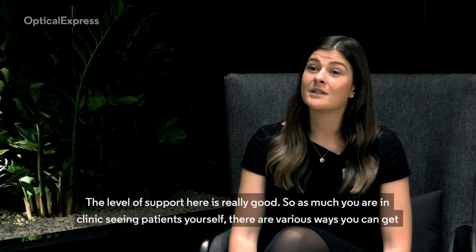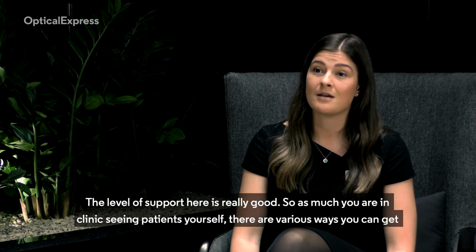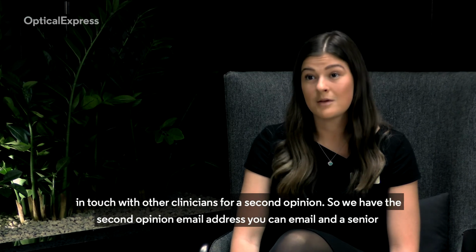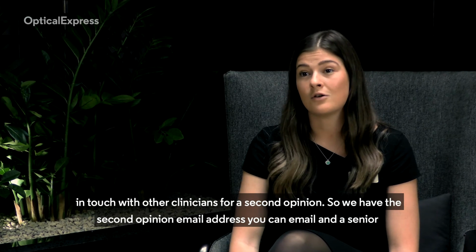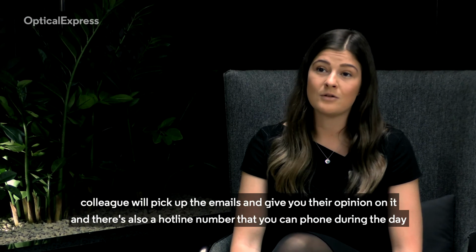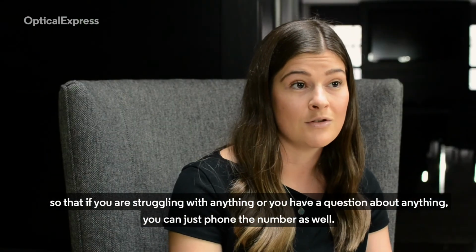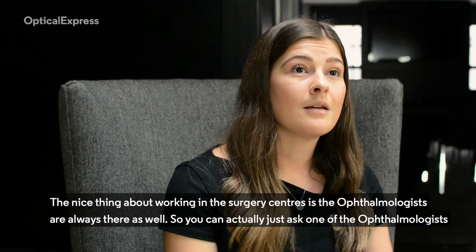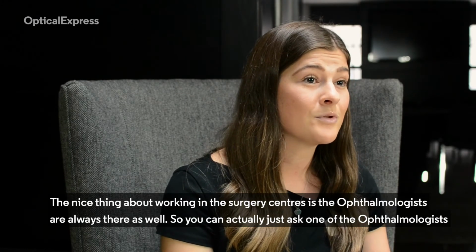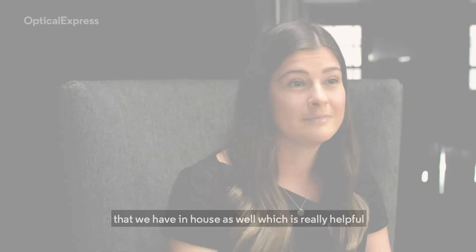The level of support here is really good. As much as you're in clinic seeing the patients yourself, there are various ways you can get in touch with other clinicians for a second opinion. We have the second opinion email address where you can email in, and a senior colleague will pick up the emails and give you their opinion on it. There's also a hotline number that you can phone during the day, so if you're struggling with anything or you have a question, you can just phone the number. The nice thing about working in the surgery centres is the ophthalmologists are always there as well, so you can actually just ask one of the ophthalmologists that we have in-house, which is really helpful.